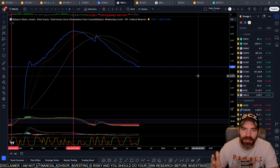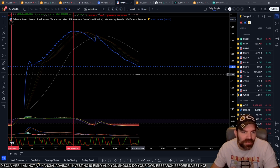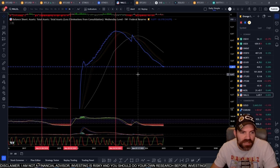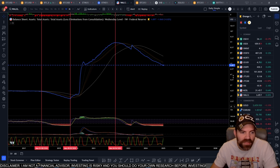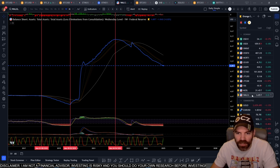That was the whole point of me coming in here. I should have stated that in the beginning, but this is what people refer to when they say quantitative easing. It's basically the money printer, and just the Fed's balance sheet. So here you go. It's WALCL if you want to check it out. It is the balance sheet, total assets. Okay, so that's what we got going on.